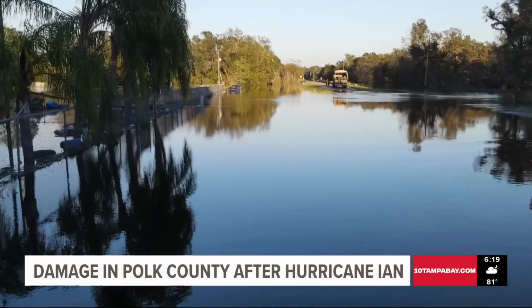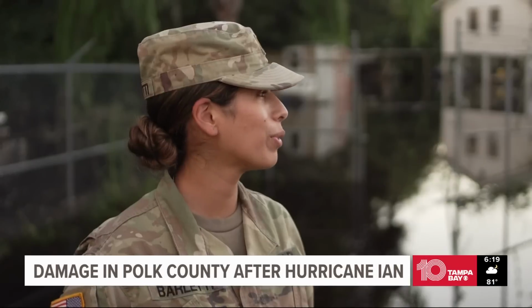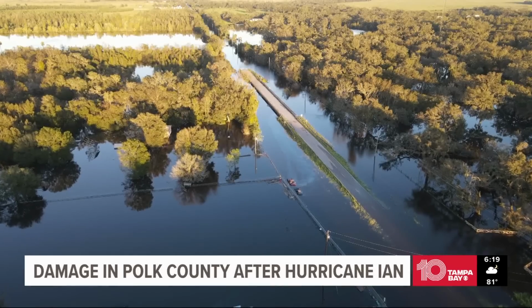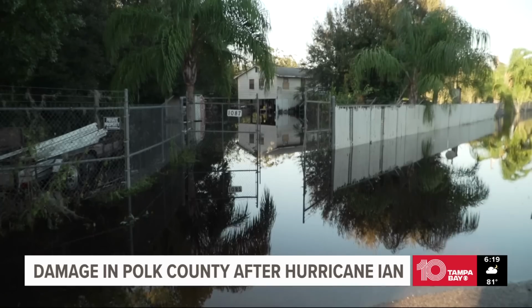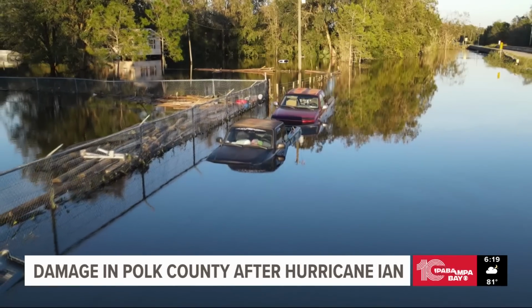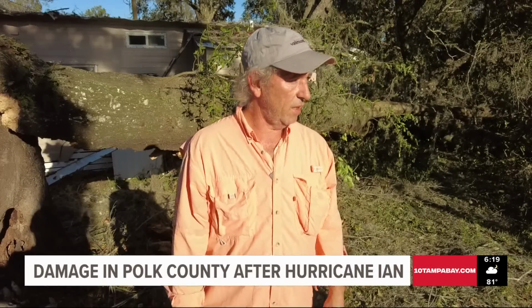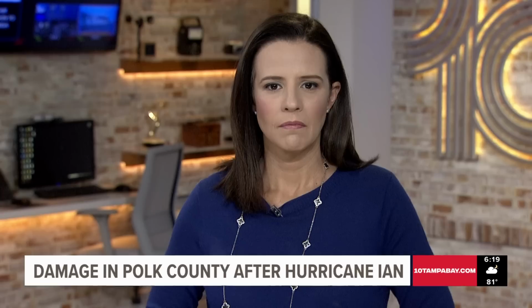But rising water is making it difficult. Even with our big LMTVs, we didn't want to risk going down there. With the river expected to crest Saturday, the goal now is to get families out of harm's way. That's Carlos's next concern. Cars halfway up. We gotta go again. In Polk County, Angelina Salcido, 10 Tampa Bay.